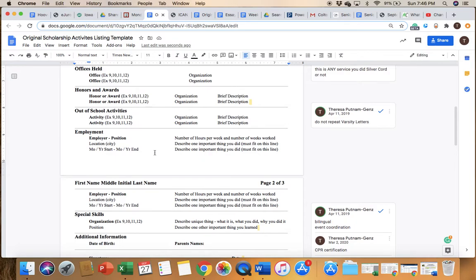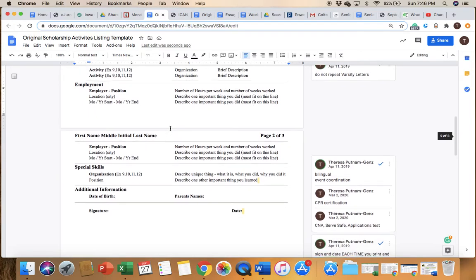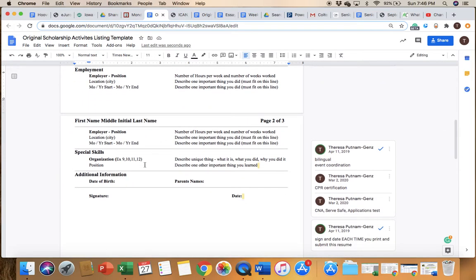In this employment section, please give me as much information as you can, because we can take this scholarship resume and flip it into a professional resume if you need one for a job in the future. So the more information I have on this, the better. Down here in special skills, some people might say, well, I don't have anything that specifically pertains to this. So look, you all should have CPR certification before you graduate, so that can go on here. If you are CNA certified, if you've been through ServSafe, or you have an applicator's license through AG, any of those things can go here in special skills.